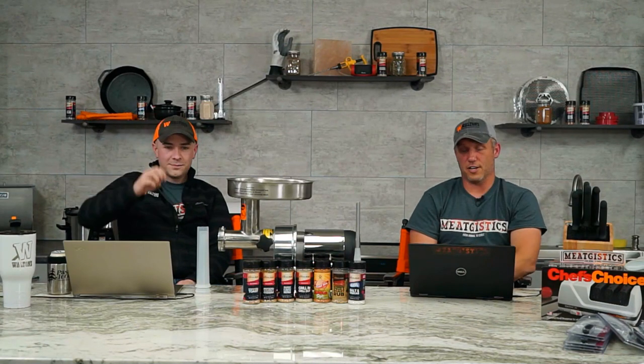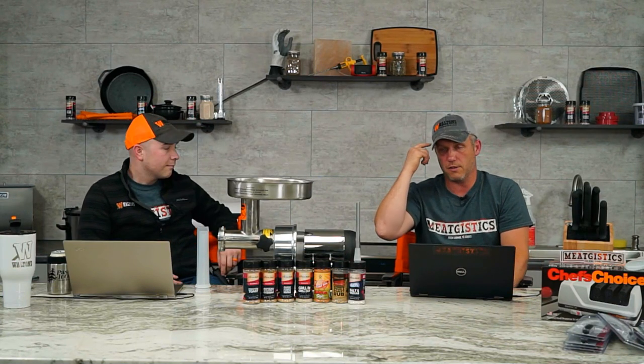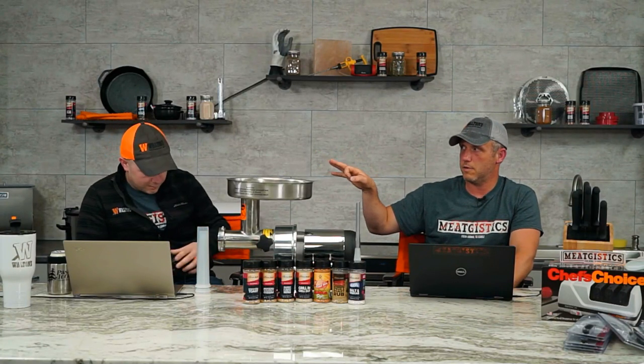So, Steve, they are going to be really similar to the hats we have on. Like we said, just white where it's black now and some slightly different colors on the side on this one. That one's the exact same.